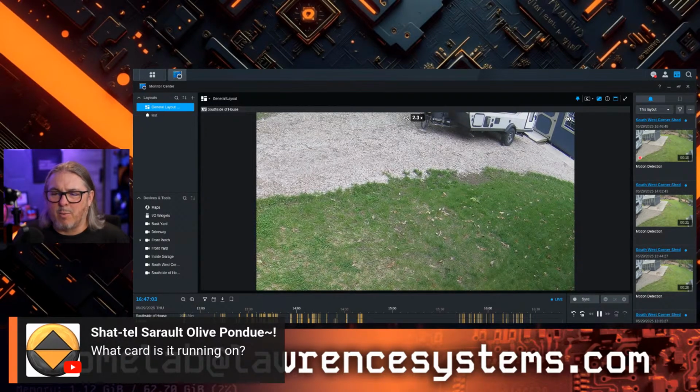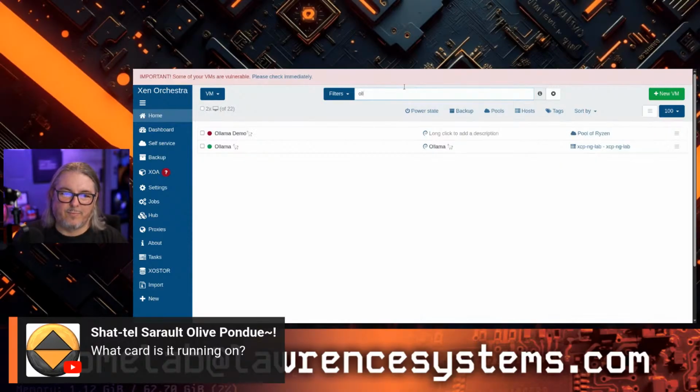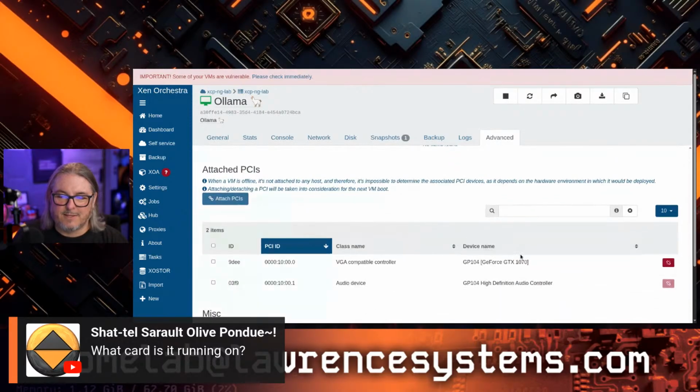I can't remember what card I have right now. It's an older one. There's probably a way to figure this out. If we go over here to the Zen Orchestra, and pull up my Ollama, and see what card we've passed through on this. It's a GeForce GTX 1070. So this is why it's not fast.